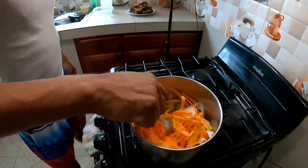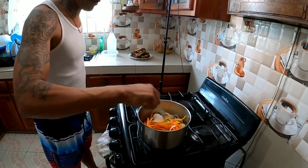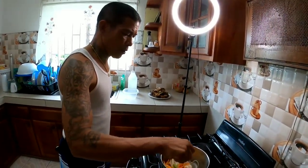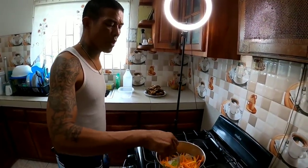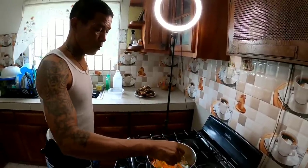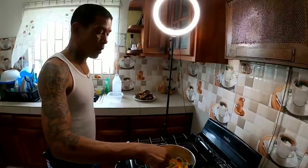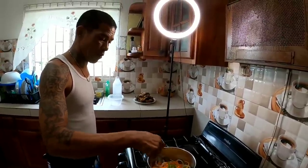Get this in here, guys. And then you're gonna bring your vinegar to a slight boil. And then you're not gonna let this thing overcook too much or make the vegetables too soft, because you still want a little crunch to the vegetable, right, guys? And the vegetables soak this vinegar up, because this is what you're going to escovitch the fish with.